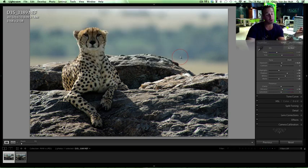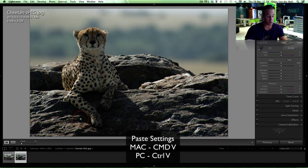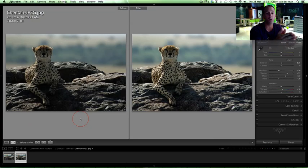Lightroom now keeps that in its memory, and I can go and paste those exact same adjustments, and we'll check this now, so all the sliders are the same, onto my JPEG file. So, I hit my JPEG file, and then I can go Command V, or Control V if you're on a PC, sorry. Okay, so now we've pasted this. There's my before and after for the JPEG.